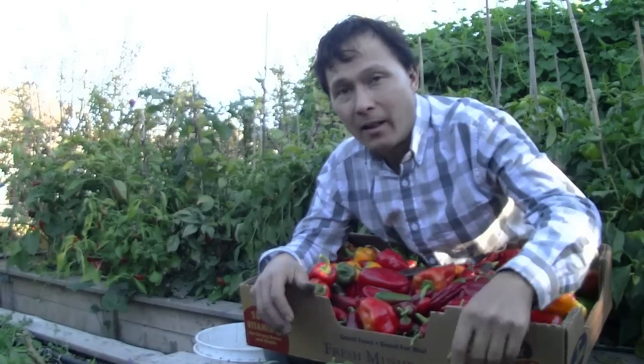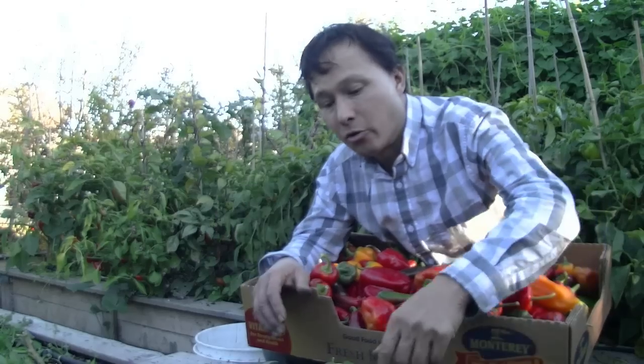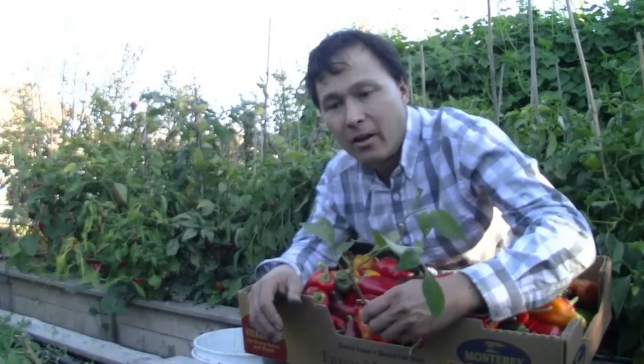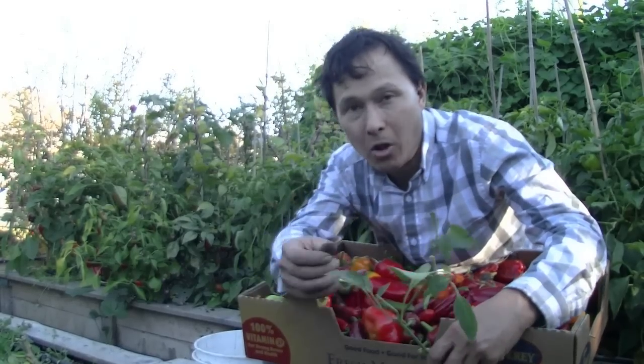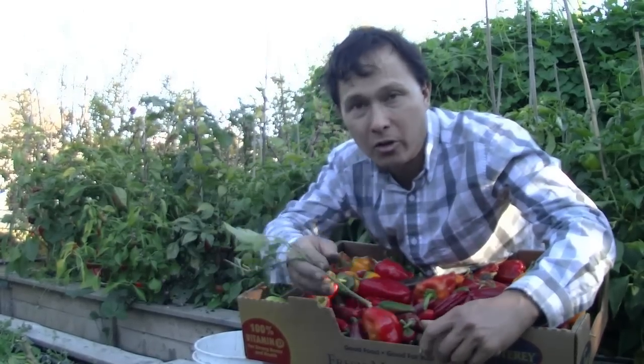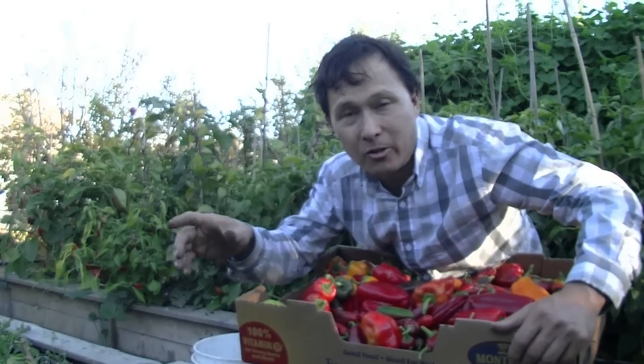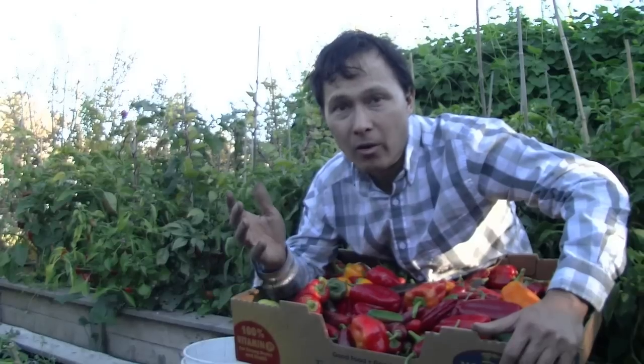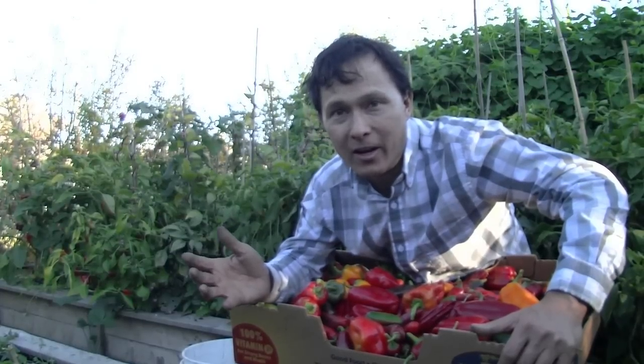The second way I like to control pests is manual control. As I've been pulling my peppers, I've seen a couple small snails in here. So the easiest thing is to pull them off, smush them, compost them, or get ducks or chickens and feed them to your ducks and chickens. Manual control is always best. The only negative with manual control is if you have acreage, you won't be able to do it.